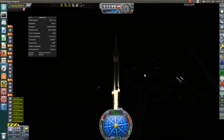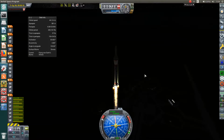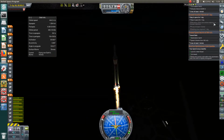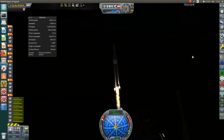By the way, this mission is again the attempt to put something in a "sun-synchronous" orbit, in quotation marks. It just has between 95 and 99 degrees inclination, and above 300.